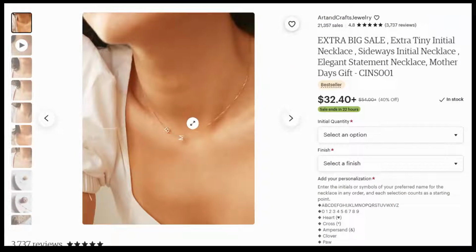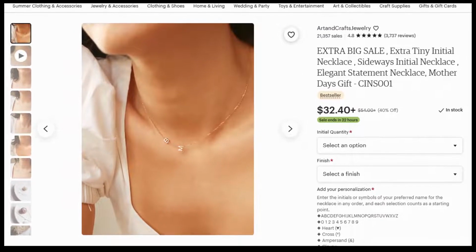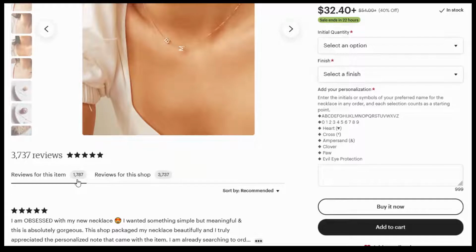Now, let's go back and look at the Etsy listing again. All right, here's the Etsy listing for this little tiny one in just a base metal. $32.40 minus our cost, which was $14.11, gives us a profit margin of $18.29 per unit. Now, this guy conservatively sold 1,787 of these. Let's do a little quick math, and that'll tell us that this one item brought this vendor $32,684.23. Potentially.